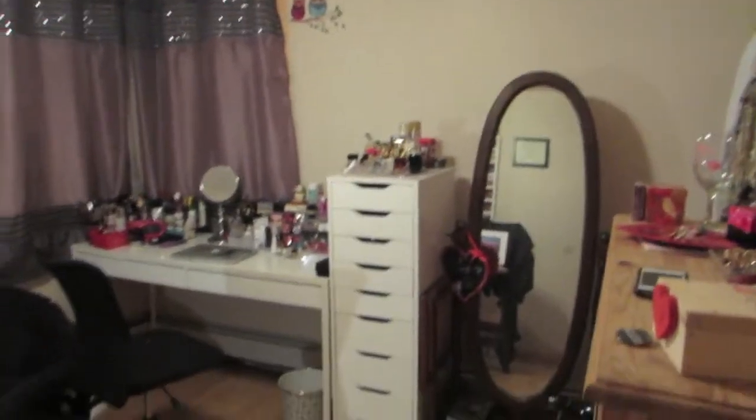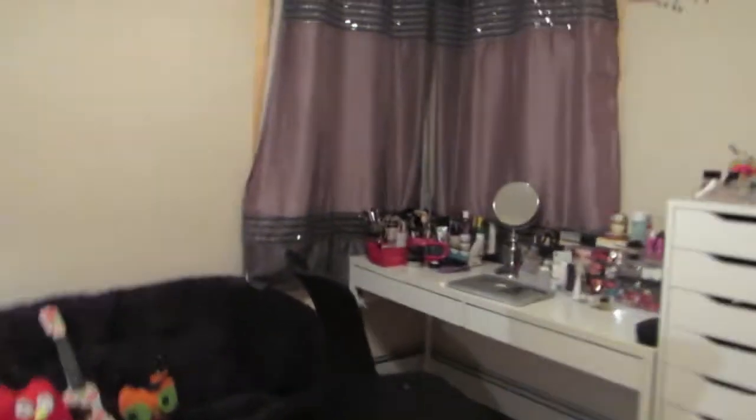So this is pretty much the brief overview of what my makeup room looks like. I'm standing at the door right now, so that's my entrance here. And my whole plan of action is to just go in one big circle, ending where I am standing. So that is pretty much just the brief overview. I don't know how I'm gonna do this.